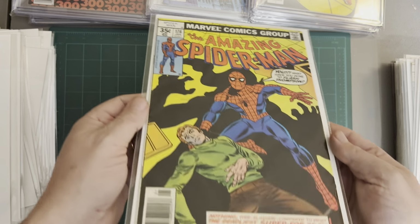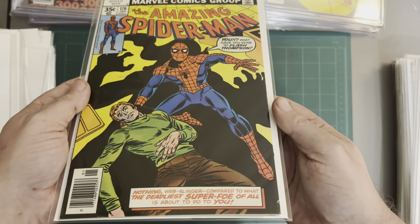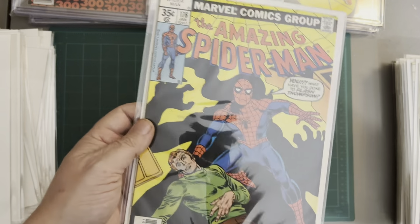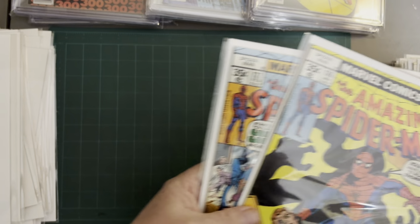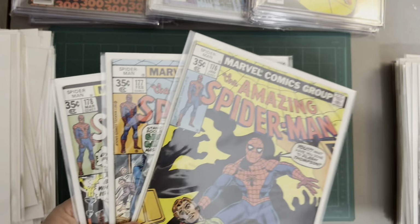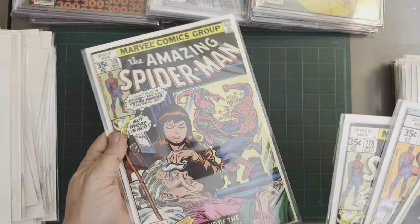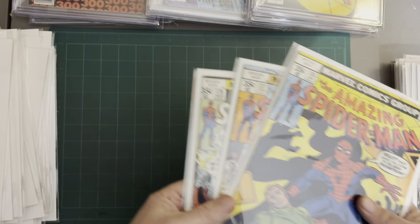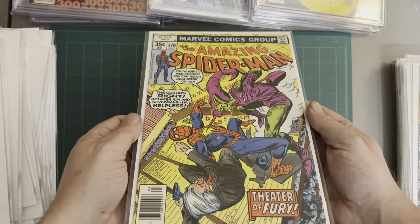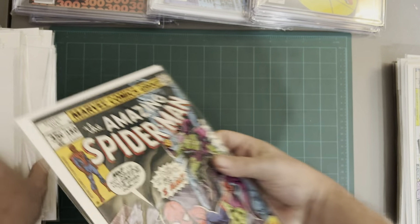And then 176, and this is the first appearance of the third Green Goblin. What was his name? Dr. Hamilton, I think. Yeah. Anyway, so this is a nice little run. 176, 177, 178, and I've got all of those. In fact, I've got a bunch of doubles as well. Oh, and there's another 178 there. So if you're looking for 178, I think we have them all on the website as well. And then 179 and 180 to cap off that run. So yeah, that's a pretty cool run.